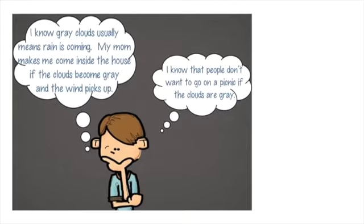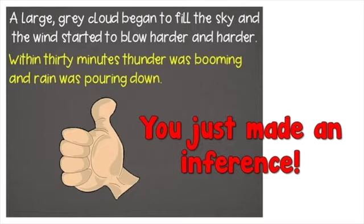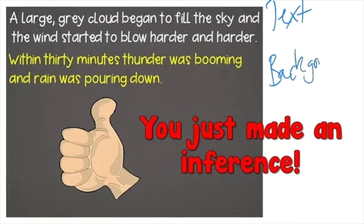Well, I know gray clouds usually mean rain. My mom makes me come inside the house if the clouds become gray and the wind picks up. Says this is all right, we'll call him Fred. I know that people don't want to go on a picnic if the clouds are gray. So he's using what the sentence said along with what he knows about gray clouds to make an inference. You just made one too. Within 30 minutes, thunder was booming and rain was pouring down. That is the inference. You took the text along with your background knowledge, what you know.